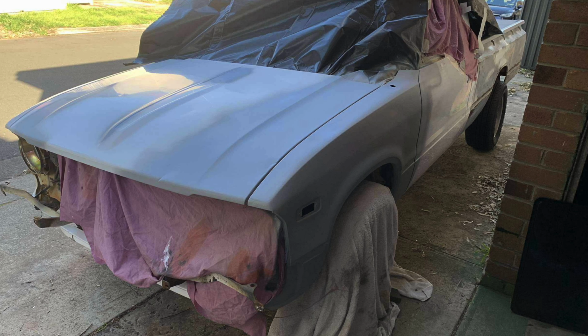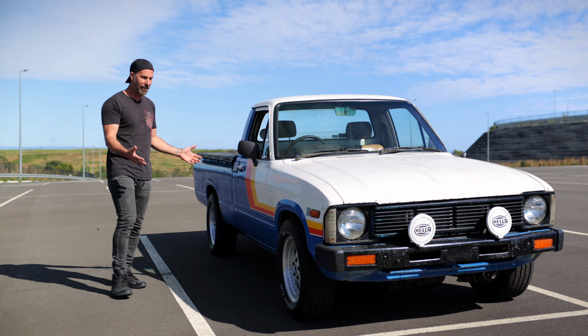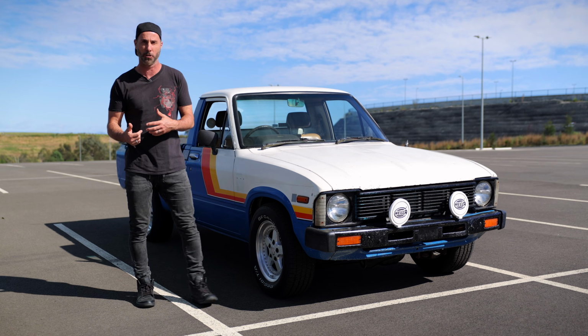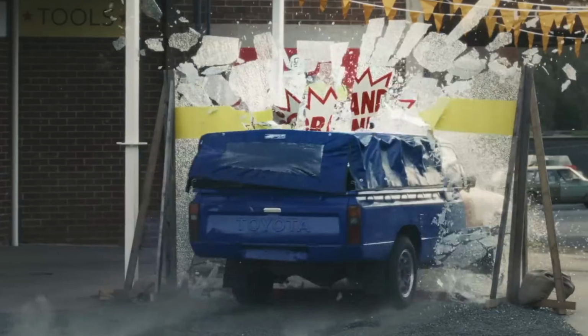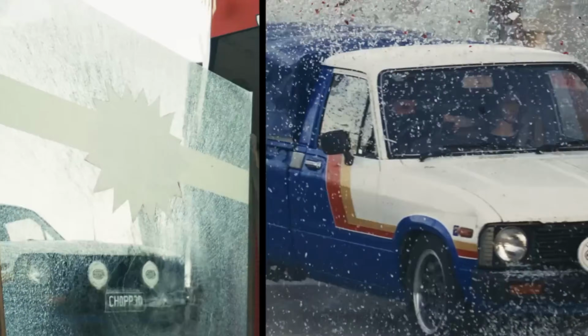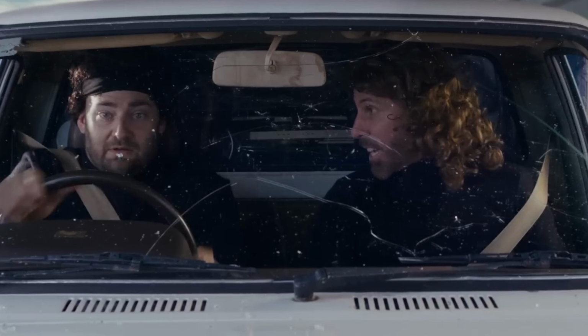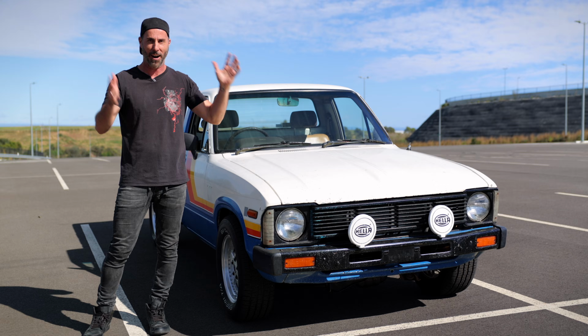Also, the paintwork, which is inspired by Ivan Stewart, the legendary desert racer, and then give me a bit of a rundown on what his story was with the car before I started my own journey. Now, the reason that this build happened in the first place was that Super Cheap Auto was doing their best performing oils campaign that Marty and I are involved with every year. And this year it was a bit of a 70s theme. So I was looking on Marketplace for something 70s. I found this and just thought, I have to have it.